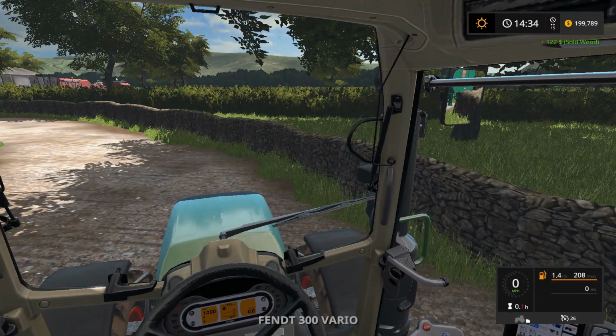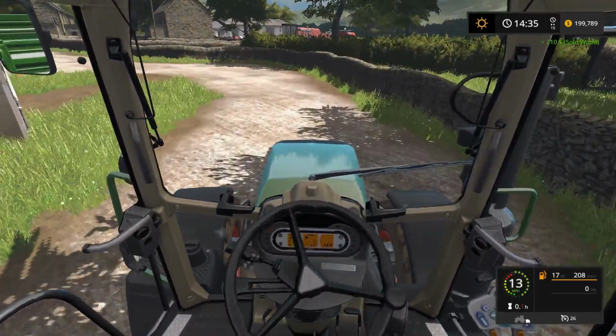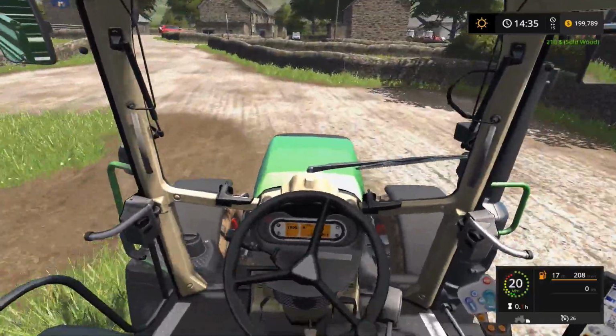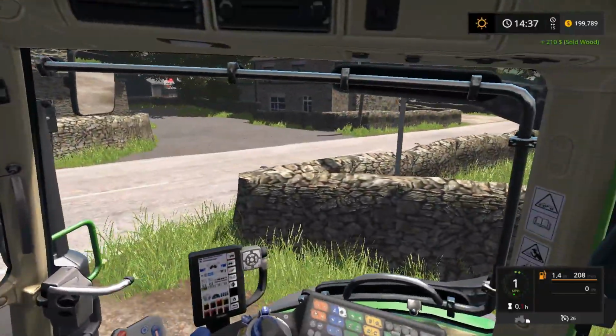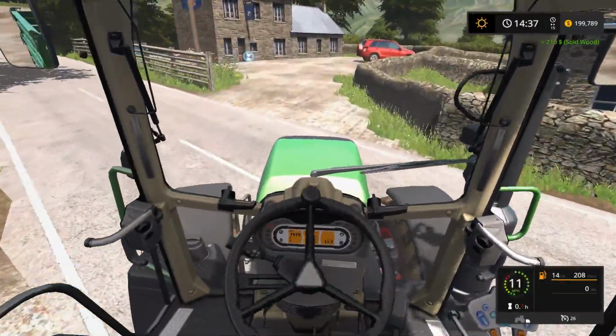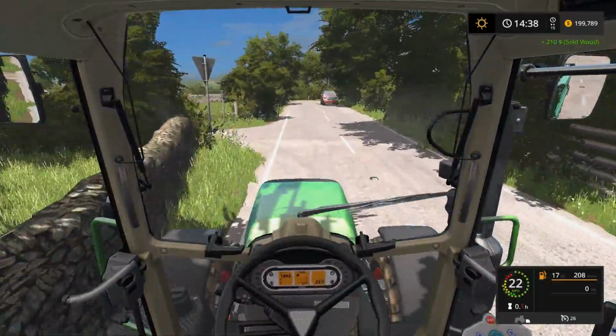Not a bad start to the day. It is nice to be in our nice new tractor though. Oh, it's lovely. Matching trailer as well. Couldn't be happier at this point. Very, very happy with this setup.